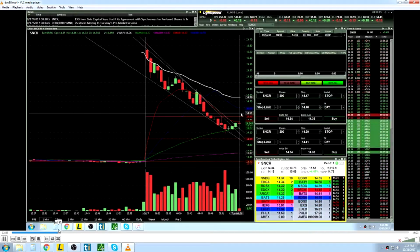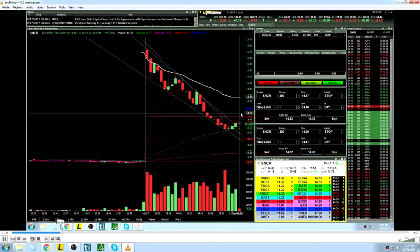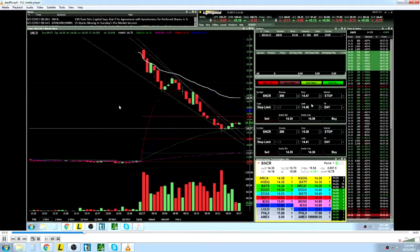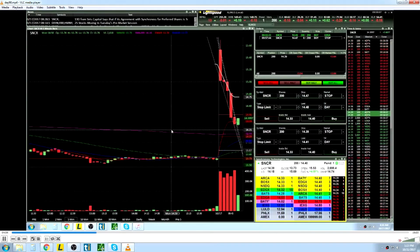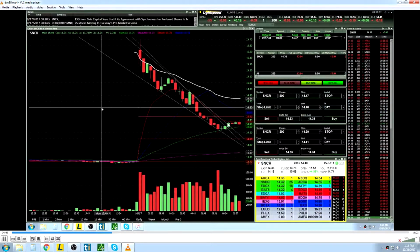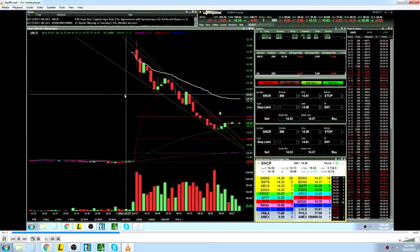I don't know if I looked at it on the fives or not. I don't think I did. Okay, you can't really tell there's a wedge from the fives. So I am trying to get half size, which is good. But kind of the same situation, we even closed below the nine there. If it closed at or above the nine, that's a much better sign. This is an ugly trade. This is a trade I should not be taking.